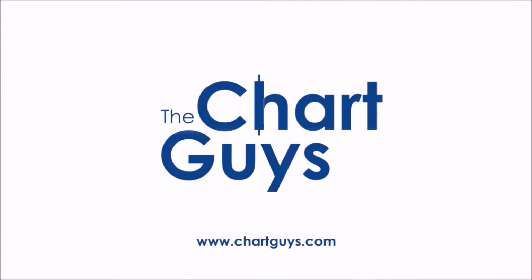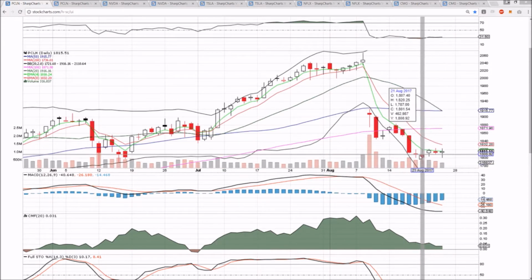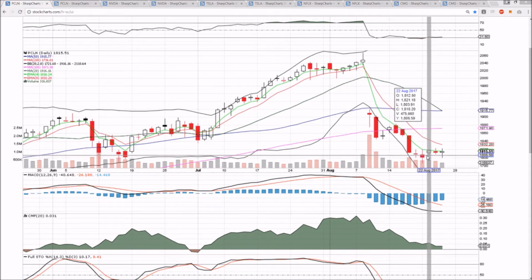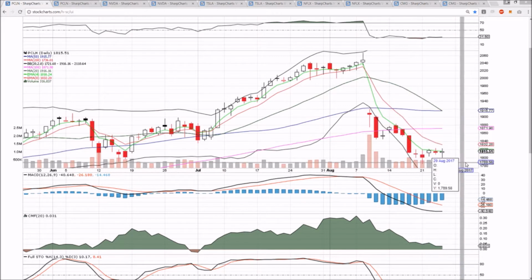Let's check out some charts. Checking in on PCLN, NVDA, TSLA, NFLX, CMG. So PCLN still rejecting from these resistances. The past 5 days we've got tops at 1820, 1820, 21, 24, 22, and still rejecting from exponential resistance.